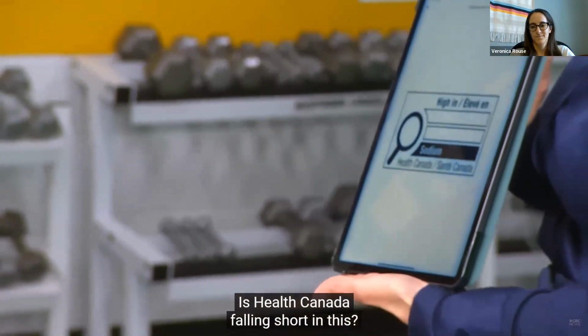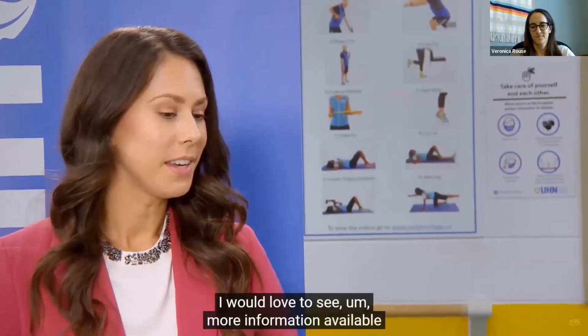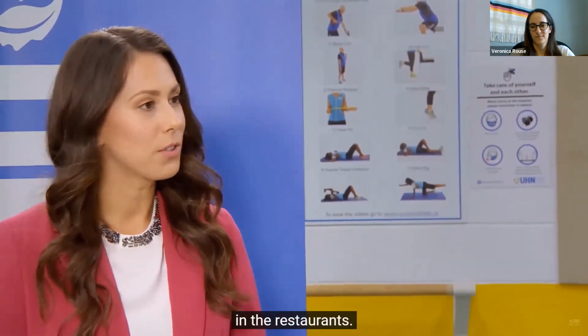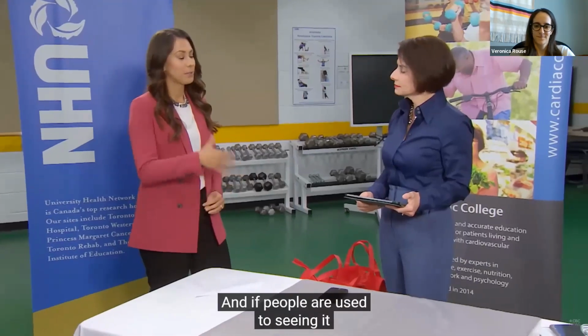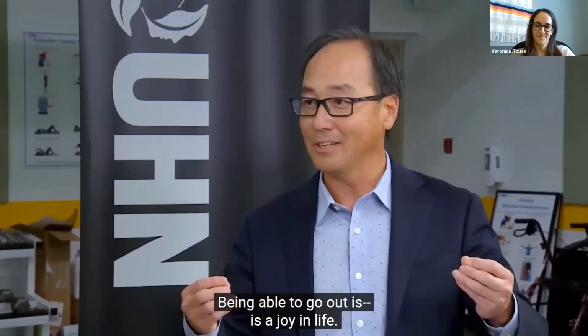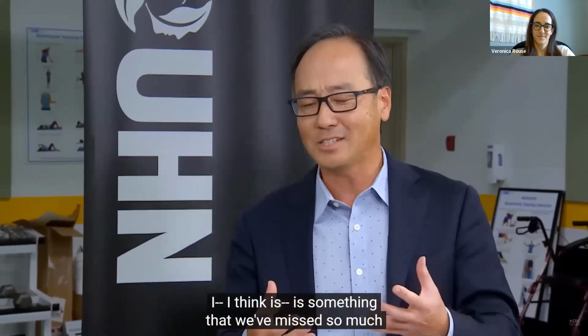Being able to go out is a joy in life. To be social, to be with friends, to dine out, I think is something that we've missed so much and we really want to enjoy going forward. But for us to navigate this safely for individuals, then having more information available to us would be great.